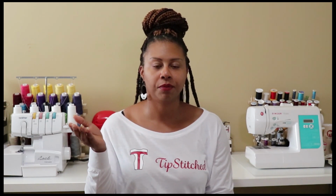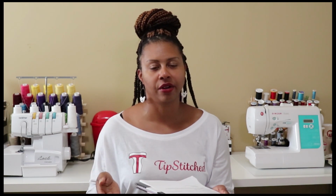So I'm 50-50 on printed versus PDF right now, but I'm going more and more PDF, although I still have way more printed patterns than I do PDF patterns. And then some indie distributors do offer printed patterns as well. So that's always an option.